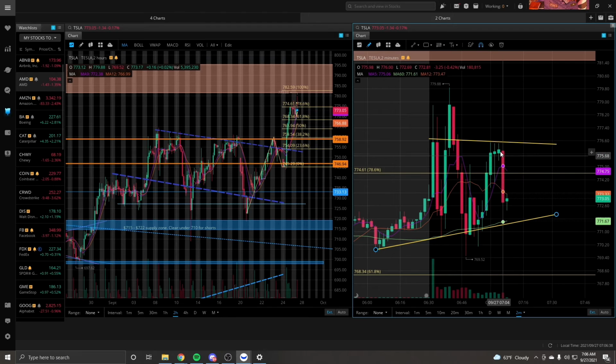This is where you gotta manage your risk. Right here, you're paying premium. You paid $9.80 for my contract, and now it touched $9. Now it's at $9.30 because it's finding a little bit of a pull up.